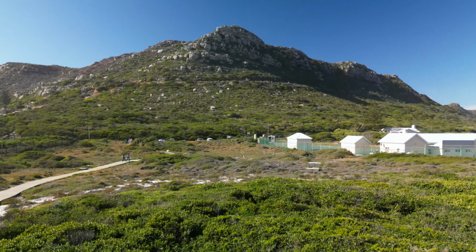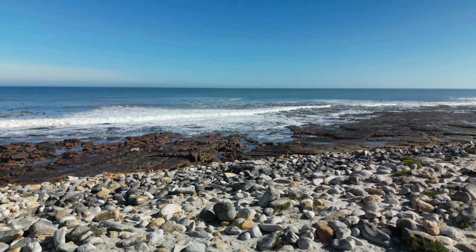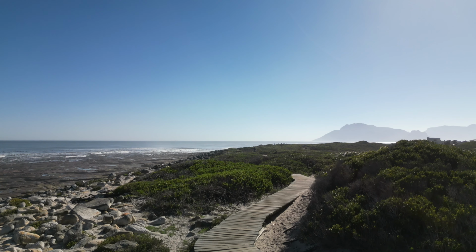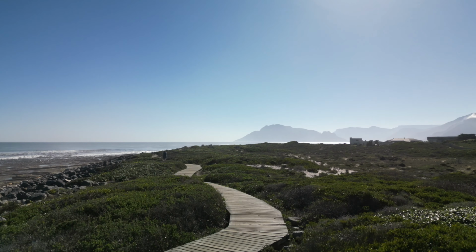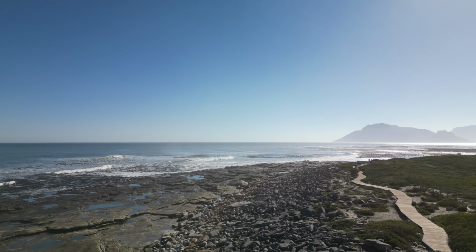Construction began in 1916. The lighthouse was finally opened in 1919, 3 years later, and it was originally powered by gas, can you believe it? But in 1936 it was converted to electricity. Thank you, Eskom. Yeah, right.